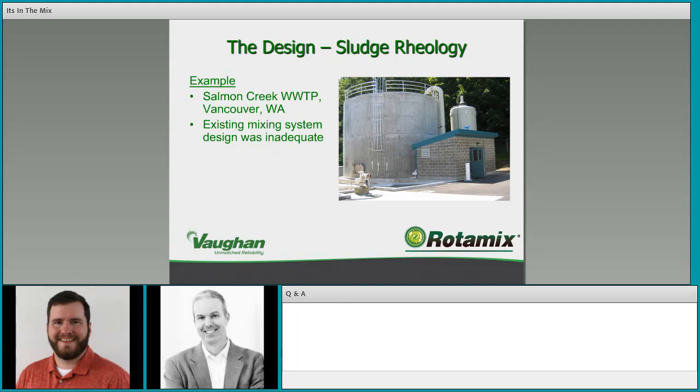One of the issues here was it was originally going to be a blend of primary and TWAS, thickened waste activated sludge, but the issue was that because of the timing of the processes, it got all primary in the morning and all thickened waste activated sludge in the afternoon. So in the evening, the blend tank was almost all thickened waste activated sludge.